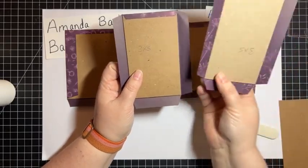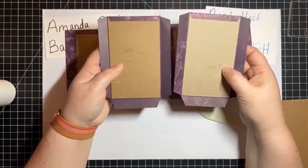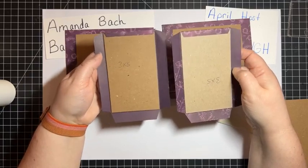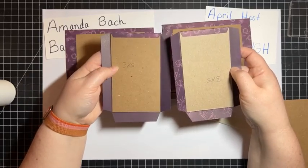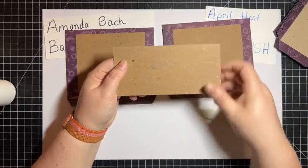So my 3x5, which I apparently glued this one, so the 3x5 is upside down, but you get the point. Okay, so only do the top of those. Leave the flaps on the sides because we need those. That's what we're going to glue with. All right, and you're going to need 1 more piece, right? 1 more piece is 6 1/4 by 3.